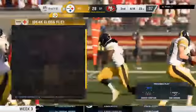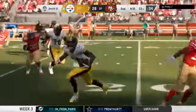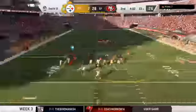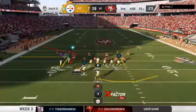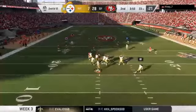And that one covered beautifully. Their defenders stayed home, and they'll stop him behind the line. So the opening play of the drive goes backwards. Now they'll come up on 2nd and 12. Here we go on 2nd and 12.